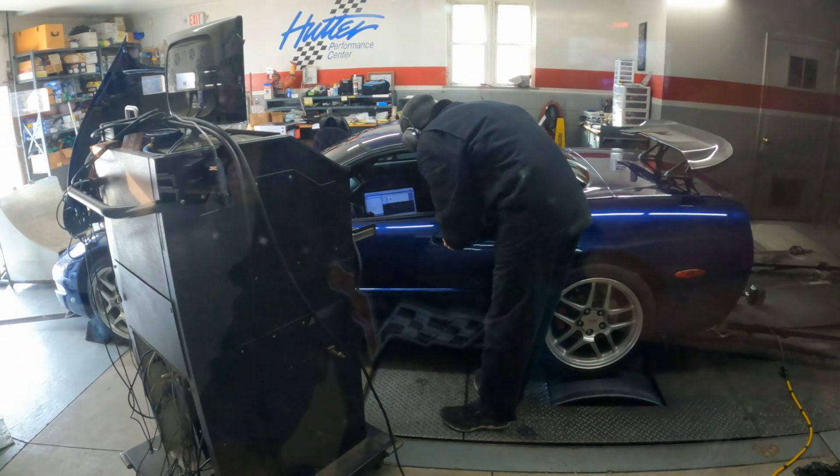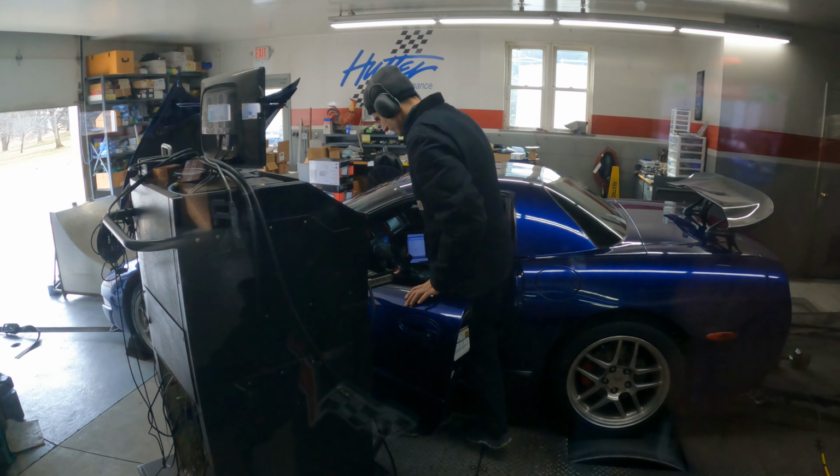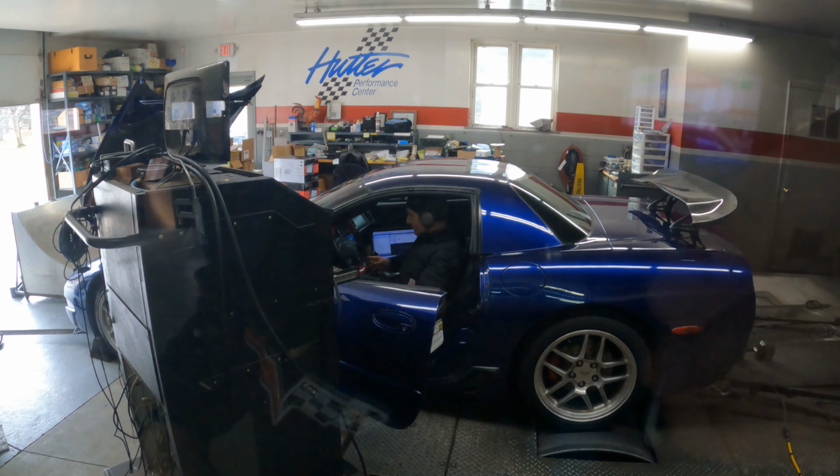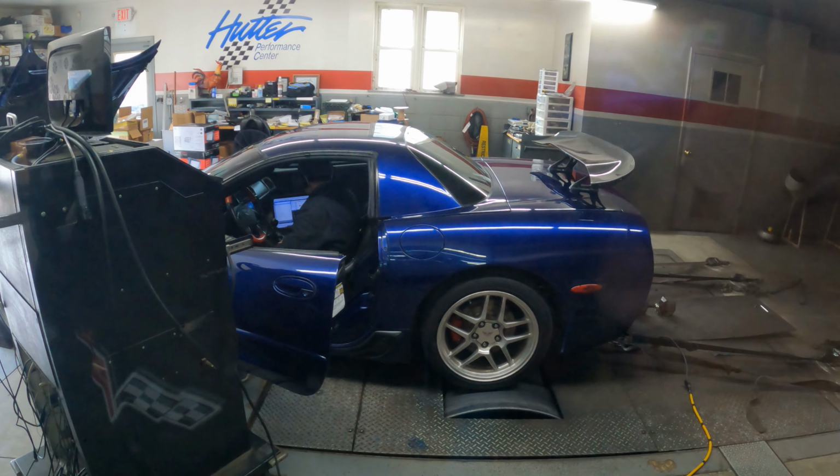Alright guys, we are all hooked up on the dyno here at Hutter Racing. Got it strapped down. This is Trevor taking care of all the dyno tuning.